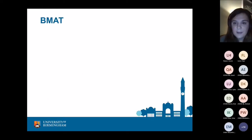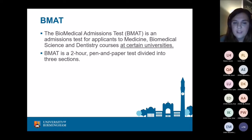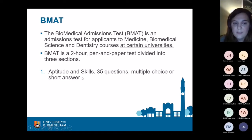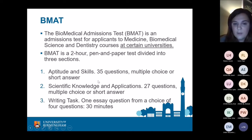There's also the BMAT, like I said. It's an admission test for applicants to medicine, but it's only used at certain universities. For example, the University of Birmingham doesn't require that you take the BMAT. It's a 2-hour pen and paper test divided into 3 sections that test your aptitude and skills, your scientific knowledge and applications, and there's also a writing task, and this is normally taken in November.